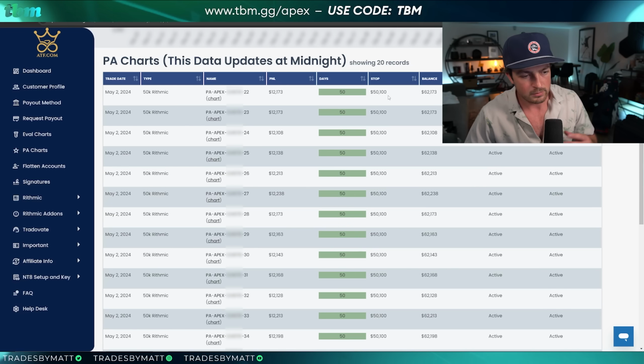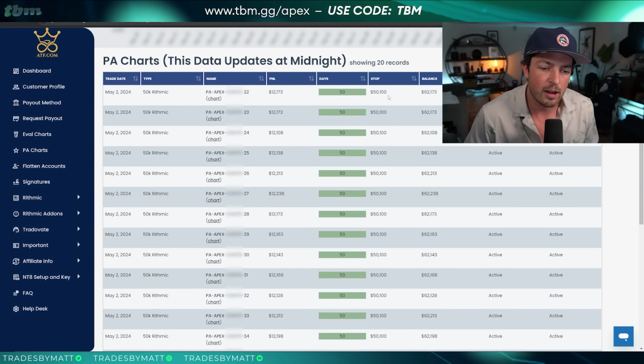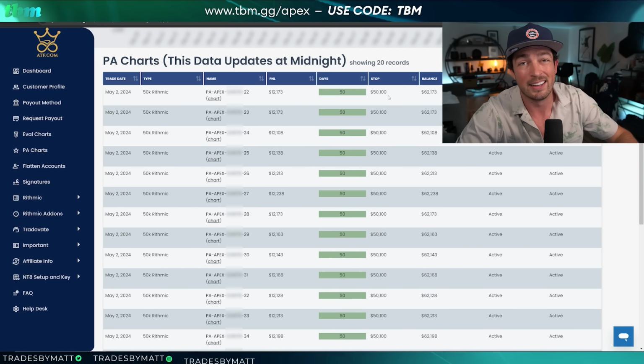I entered the Robins Trading Challenge. It's a live account challenge at the beginning of the year. If you followed along, you saw my entry. You also saw my withdrawal. And I've been getting a ton of comments about how Matt sucked at the Robins, and now he's just magically better at trading, right? First off, I did suck at the Robins.